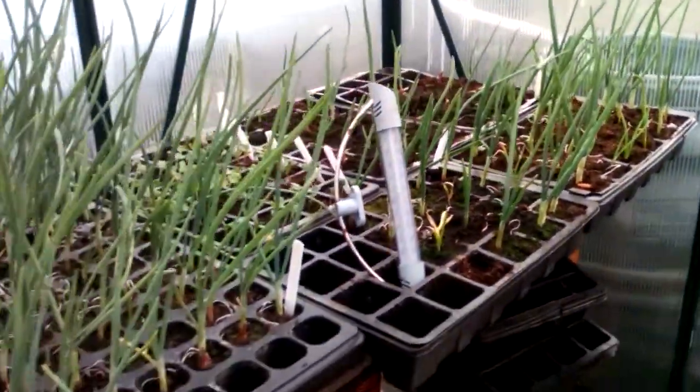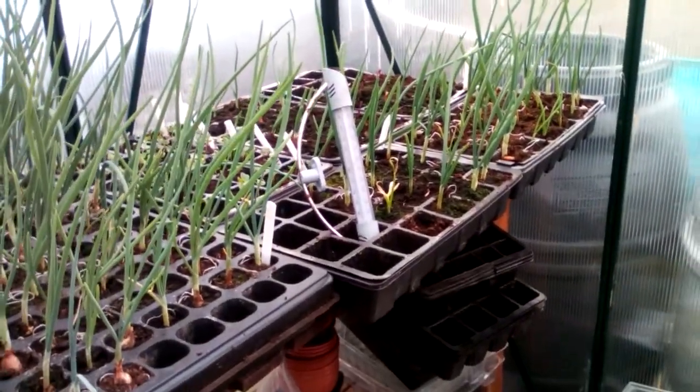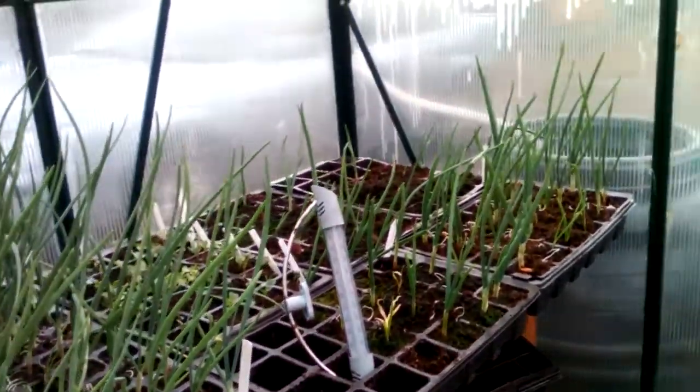Still got loads of onions. I haven't had a chance to put them in, like I say. We're only going to be able to get down here at weekends, then there's not a lot I can do.